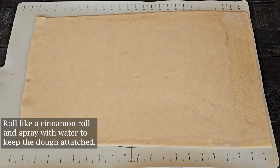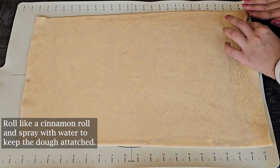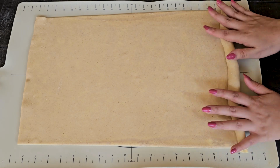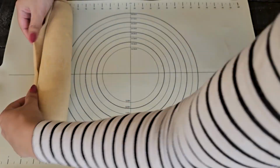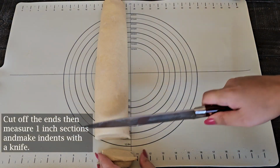To shape the New York roll, begin rolling the end closest to you in the manner of a cinnamon roll. After you roll a little bit, spray or flick a little bit of water onto the surface of the dough. This keeps the dough from unraveling while rising and baking. Keep rolling until you reach the other end. Spray more water at the end to make sure the edge of the dough is securely attached so it won't unravel. Measure 1-inch sections on the roll and mark with a knife by indenting.